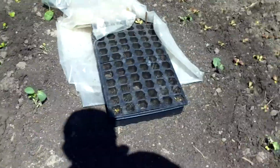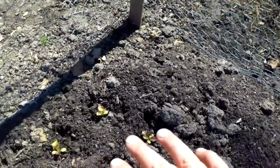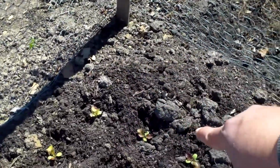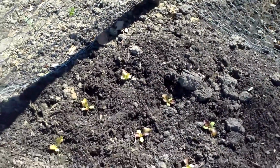But they have not spent an outside overnight. Or a night outside over, I don't know. I can't think anymore. But here's another variety of lettuce. I just did 3 rows, about 4 inches on center. 4, maybe 5.